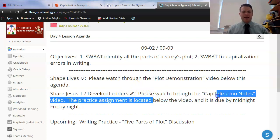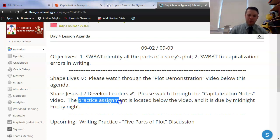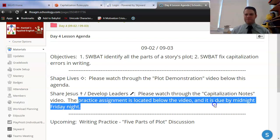Right now, we're walking through capitalization notes. So I do want to move forward with grammar a little bit, just as we prepare for our first quiz coming up in a few weeks here, and our first test in about a month here. I want to make sure that we're continuing to develop in those grammar skills. There is a practice assignment with capitalization below the video. It's at the very bottom of today's lesson folder. It's not due until midnight Friday night, so you've got some time to take good notes as you walk through capitalization with me today, and then use them as you do a little bit of capitalization practice yourself.